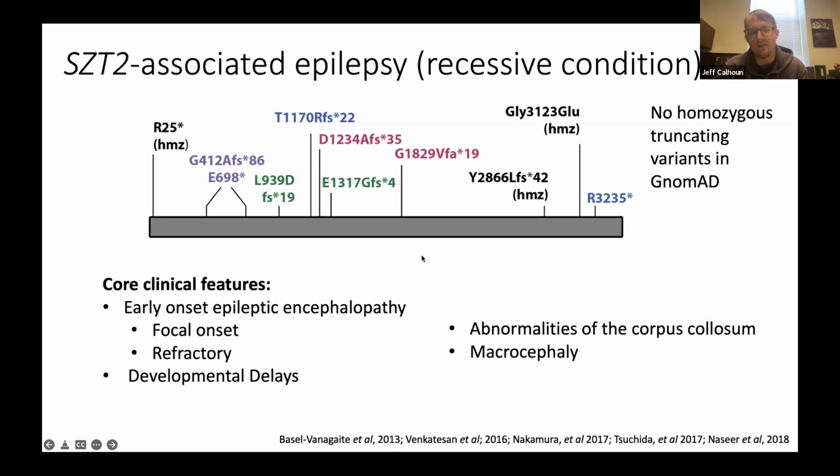And the core features of these individuals include an epileptic encephalopathy with early age of onset, focal seizures that are often refractory to anti-epileptic medication, developmental delays, MRI abnormalities of the brain, and macrocephaly.